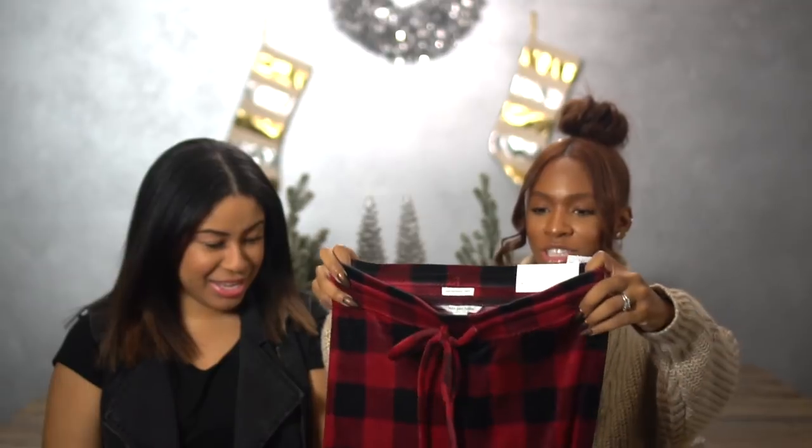We're not done yet. We got some leggings. All right, so these are super soft. This is like rocking around the Christmas tree leggings, okay? These are for when you want to lounge but you want to kind of be cute, like when your bae, speaking it into existence, comes over and you want to just cuddle on the couch and watch Christmas movies on Netflix.